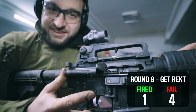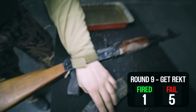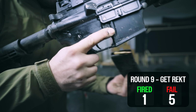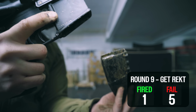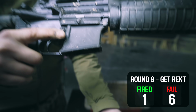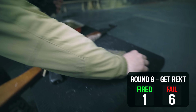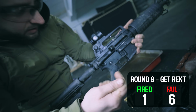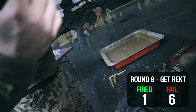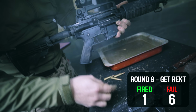The forward assist, it does nothing. Oh yeah, and the magazine also is not functioning properly. Shit. Let's do this. Let's try to chamber one round so it has a chance to maybe, oh fuck, to clean itself. This is the wrong round.